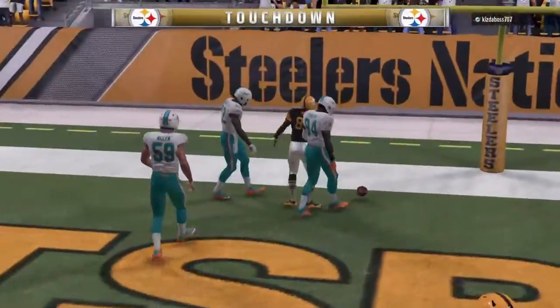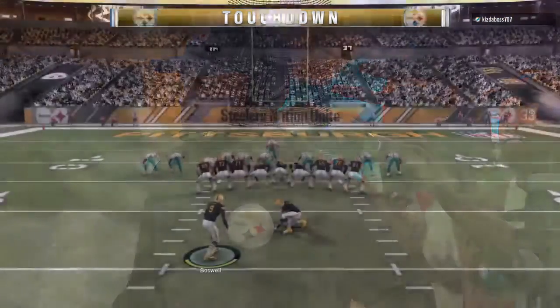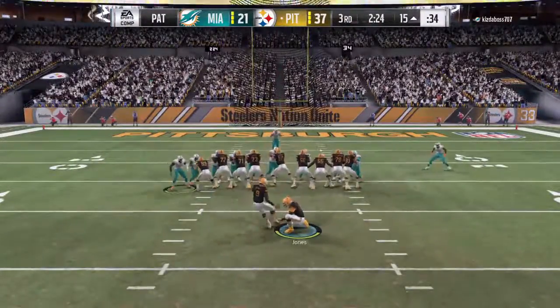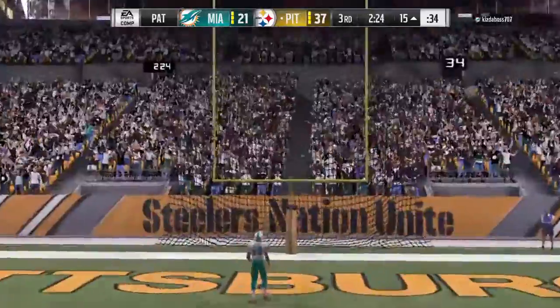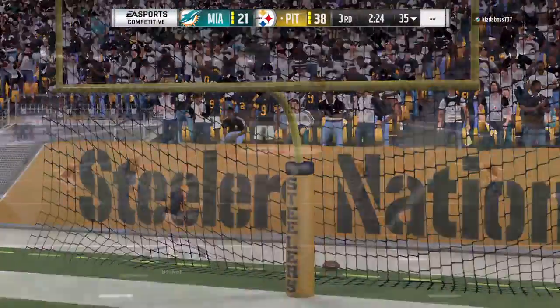It's caught for a Steelers touchdown. Antonio Brown from 6 yards away. And the Steelers find a way to stretch their lead. Still plenty of time left in the game, but now starting to pull away a little bit. Get some breathing room with that one.